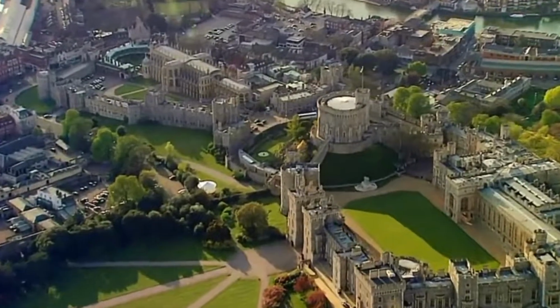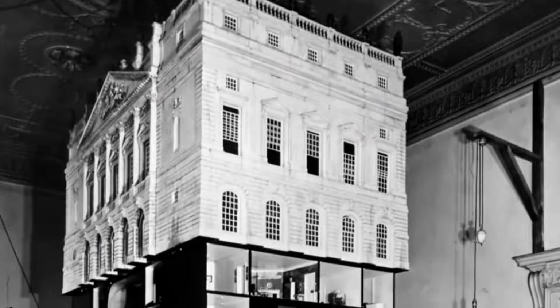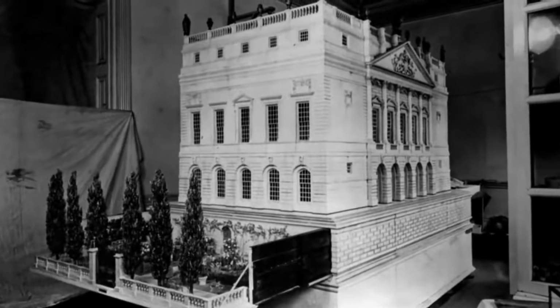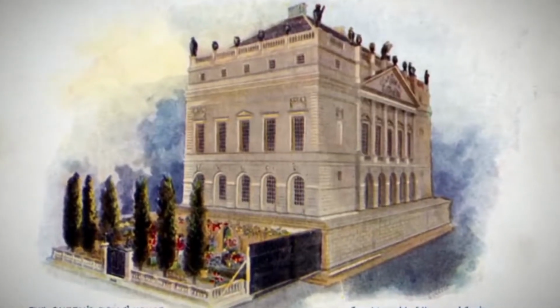In Windsor Castle's collection, there's a perfect snapshot of royal life 100 years ago. Queen Mary's doll's house. This is one of the most popular, best-loved objects in the whole of the royal collection. It's a doll's house version of a palace. And that might sound like something for a child to play with, but this is absolutely not a toy.